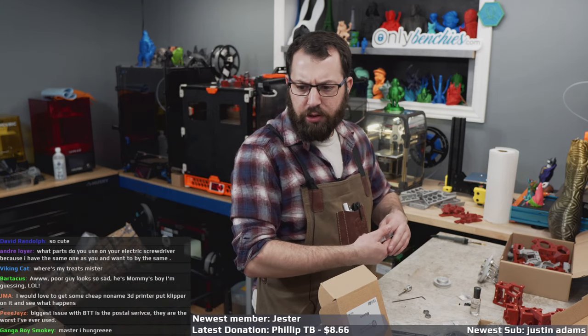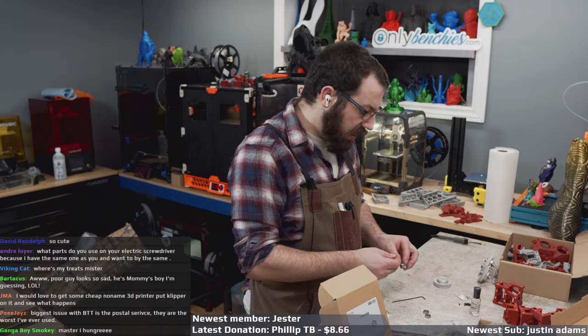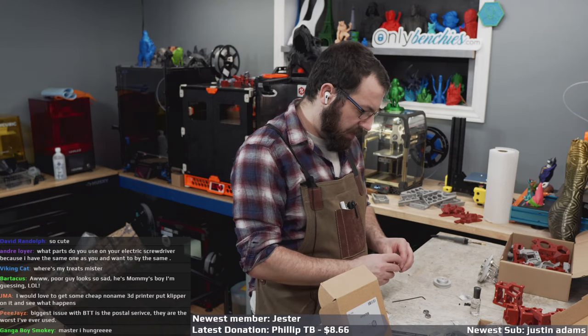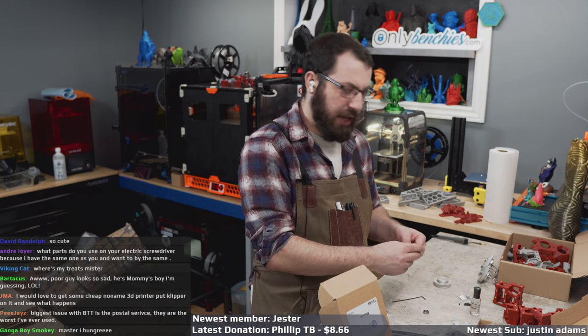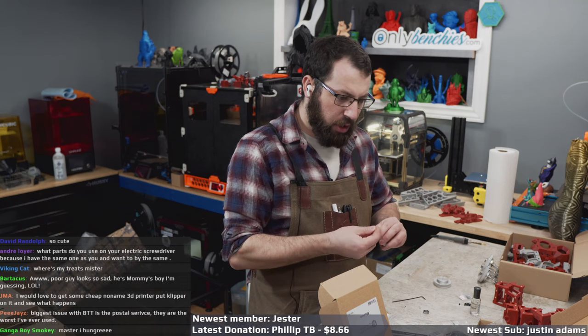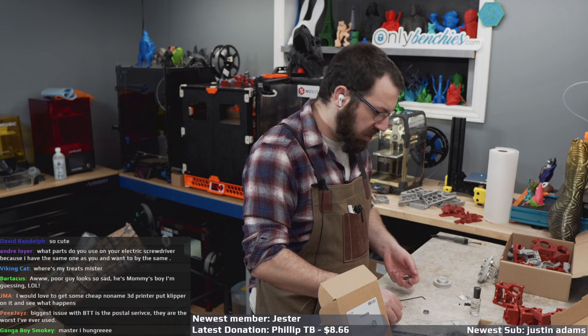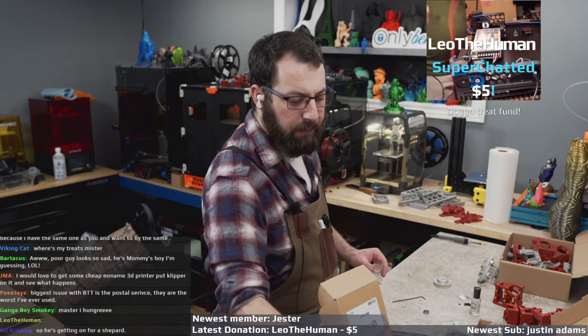What parts do you use on your electric screwdriver? Because I have the same one as you and I need to buy the same. So I have an ES-126 and a WoW stick, and they both come with bits, and I use the bits that came with both of them because that's what I got. I got them both for review. I've used the WoW stick for smaller stuff like M2s and whatnot. The WoW stick does not have the balls for M3 and up.